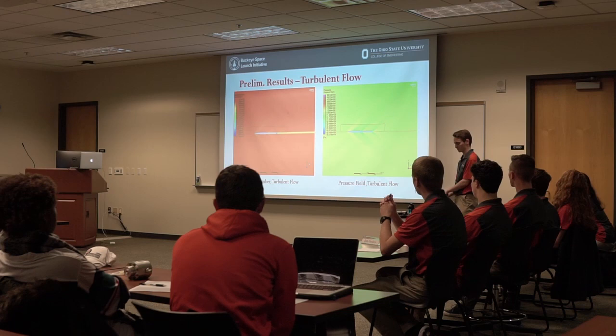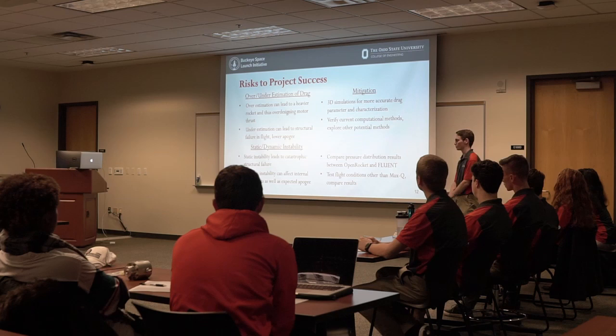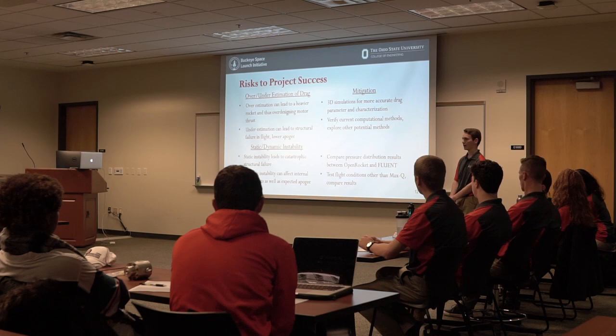So the risk to project success, as far as estimating drag, which we won't do until we have a 3D simulation, as the 2D simulation numbers will not be accurate enough. But if we overestimate that drag, that can lead to over-building the rocket, which means essentially adding more weight when it's not necessary. It means that we may have to increase the motor thrust, or we either overshoot our expected apogee, or if we don't increase the motor thrust, we'll undershoot our expected apogee due to the added weight.